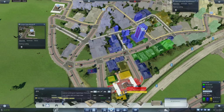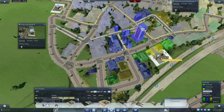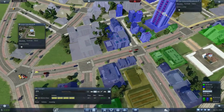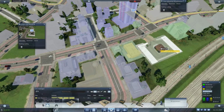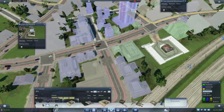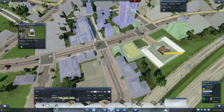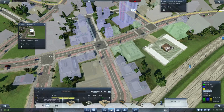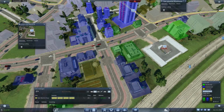It destroys more buildings, but that can't be helped, can it? That destroys less buildings. That destroys more. Where do we want it? Ooh, ooh. Except it's not joined up. Oh, botheration. Right. One more go. I don't really want it at that angle to that junction. Can we stick it there? That sort of works.